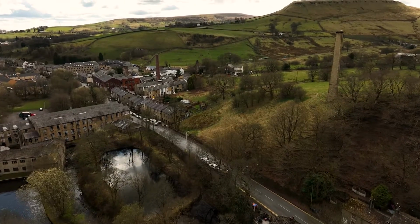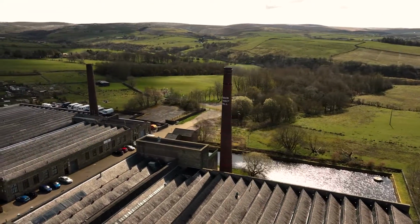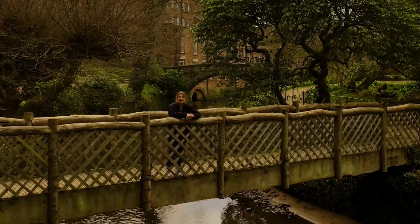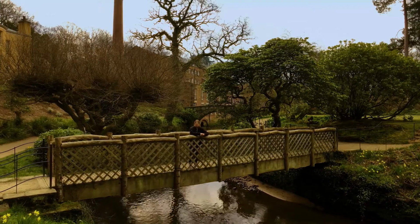In later years, they built more mills in the surrounding areas, with Samuel's sons each taking ownership of one of them. And this river is what powered the mill, using the water wheel and in later years, steam engines as well. So let's go and take a look inside the mill.